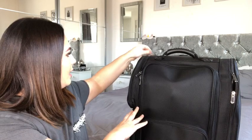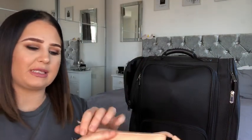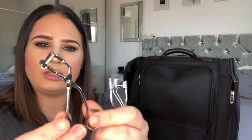And in this pocket I have this little Bare Minerals makeup bag. This is like my little toolkit. So in here I have like my eyelash colours. So I've got my bigger ones and then my singular ones.